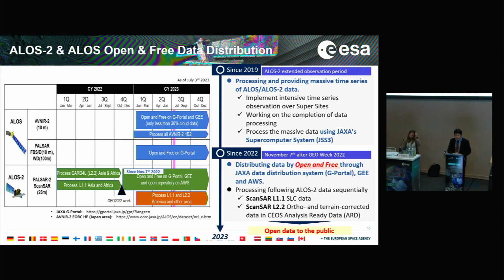A little bit of new information about ALOS-2 data distribution. Since 2022, we have started open and free data release of all PALSAR and the AVNIR-2 optical instrument data of ALOS-1, as well as ScanSAR data of ALOS-2. This uses JAXA data distribution systems called G-Portal, the Google Earth Engine, as well as Amazon Web Services. For the ALOS PALSAR-2 data, currently only ScanSAR level 1.1 and level 2.2 are available, which are rectified, terrain-corrected data in a Sentinel analysis data format. So if you have interest in it, please access them.